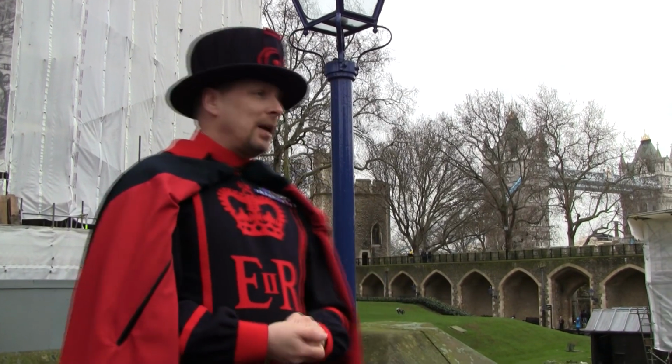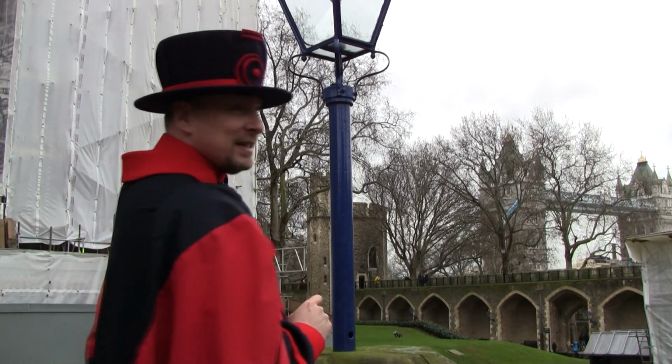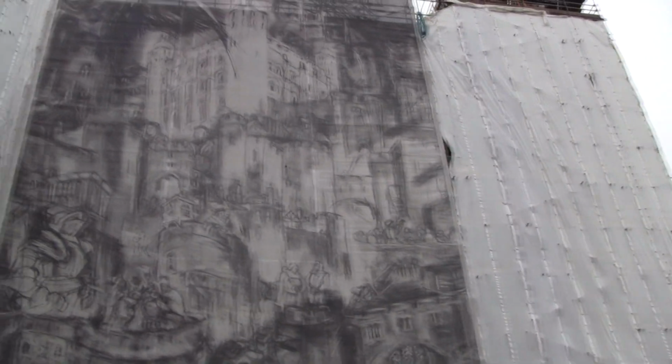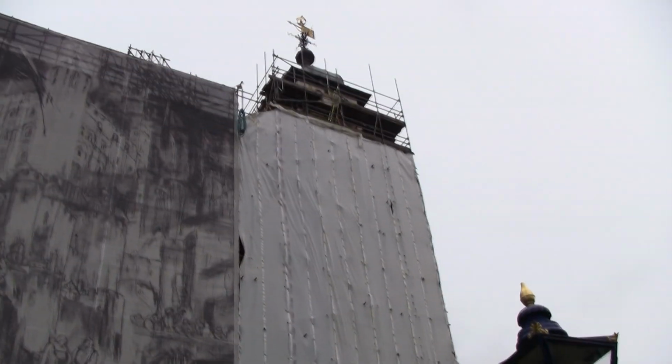Okay then, ladies and gents, now we're standing in the very heart of the Tower of London. Now everything you can see around you was built with this tower in mind. Now this is William the Conqueror's original fortress, the White Tower. Work started on the White Tower in the year 1078. And as you can see, due to French standards of workmanship, it's not finished yet.